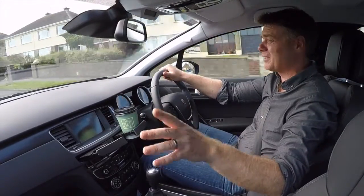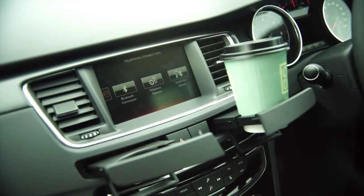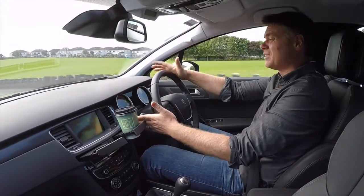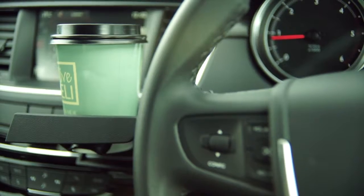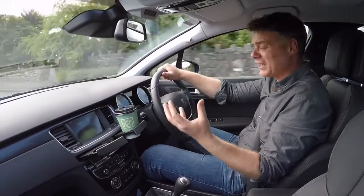Now, there's a few other things about the interior I don't like, but we're not finished with the coffee cup holders yet. What about indicating? Look at the tiny amount of space I have between the indicator and the coffee cup holder itself. Now guys, this is not enough to turn you off the car, although it is very niggly, and I just wonder what they were thinking when they did that.